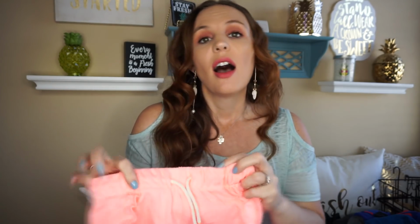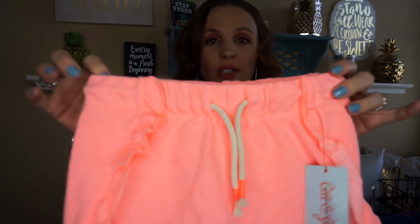So clothing is another wonderful thing that I like to get at the thrift stores. I mean, I like to shop at Ross and TJ Maxx and all those stores. It's very inexpensive. You can get name brand stuff at your Goodwill, and a lot of times they are brand new. So Cat and Jack, these are her little shorts.